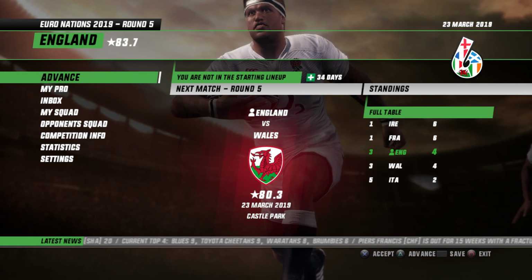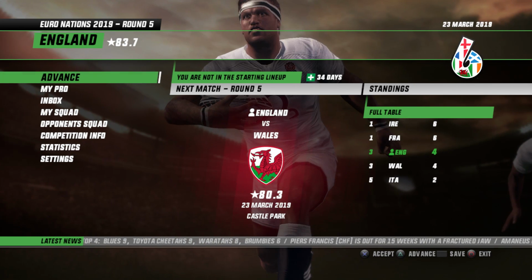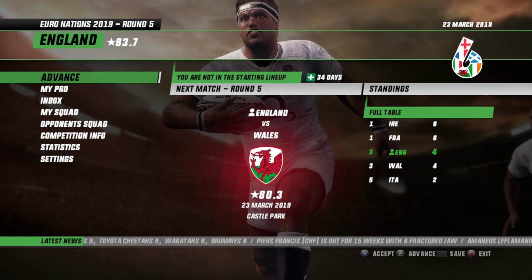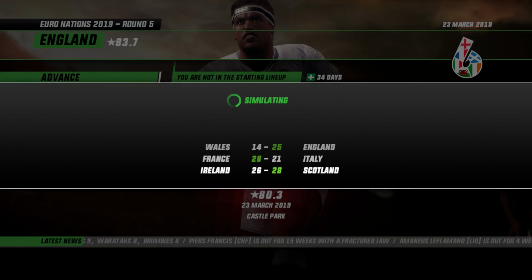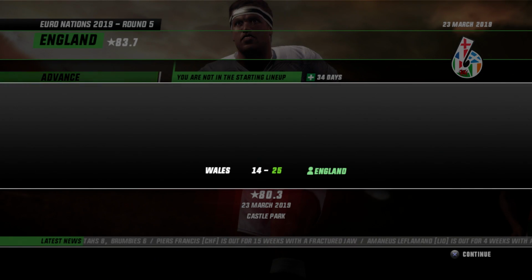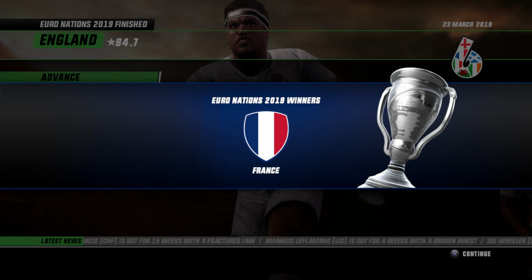Castle Park. England versus Wales. I don't like our chances of winning this game, to be honest. Still 34 days till we're fit. Yeah, 34 damn days still to go. Holy hell, we won! Wow, we won. 25-14 over Wales.